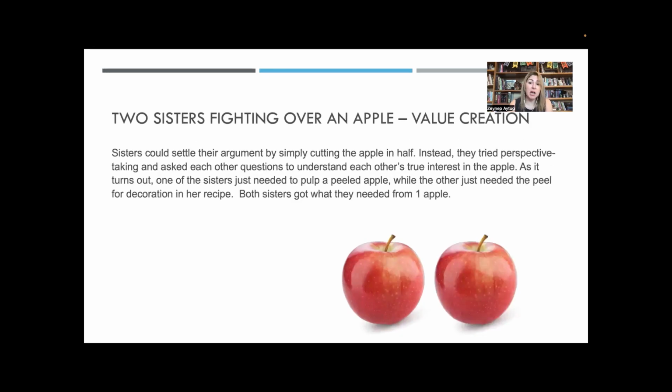And remember, I explained value creation as two sisters actually sitting down, not settling very simply without further problem solving, but sitting down, really trying to understand: why do you need the apple? What are you going to do with the apple? What does the recipe really say? Let's get into the details. And that was a collaboration strategy, understanding the other party's need.